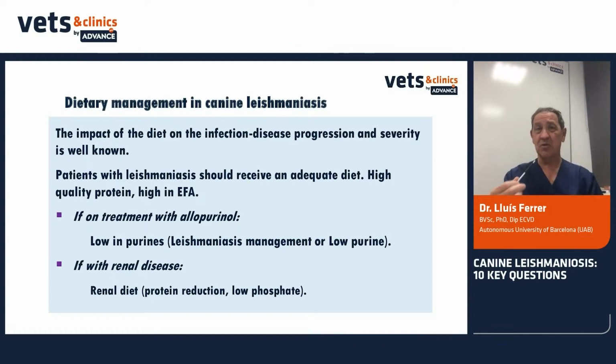There are many studies showing that the diet has a big impact on the infection and on the progression of the infection. So patients with leishmaniasis should receive a top quality diet, high in quality protein, high in essential fatty acid to reduce inflammation. So they need very good food. And also, there are two different situations.